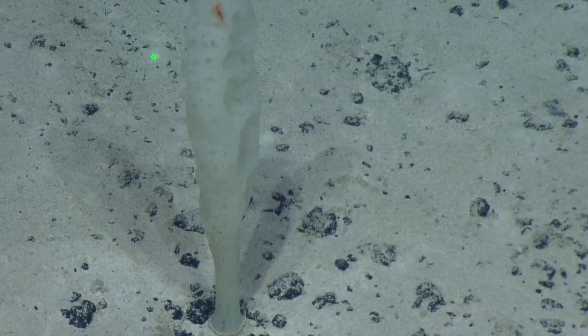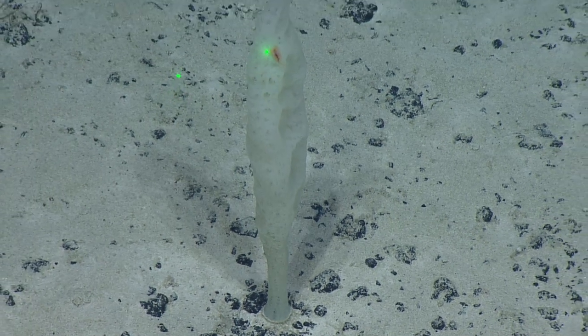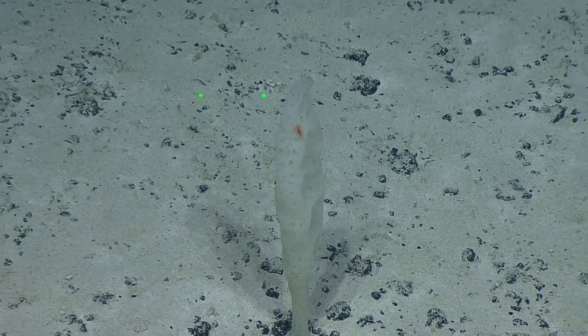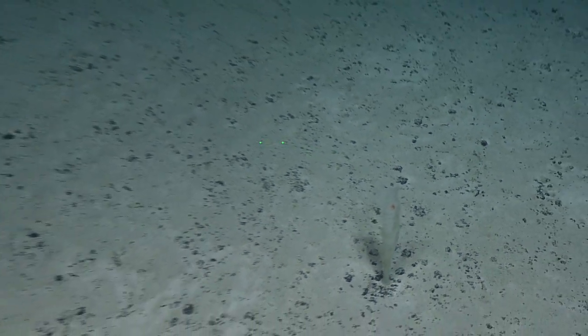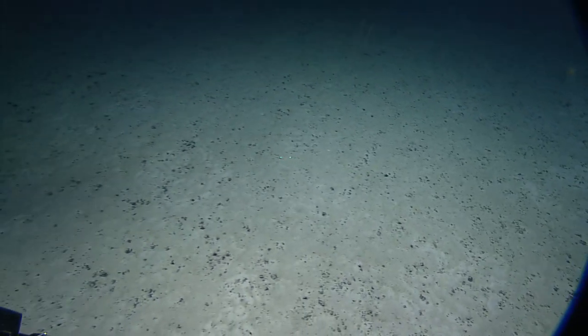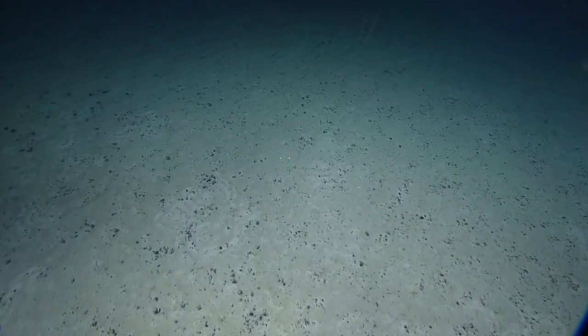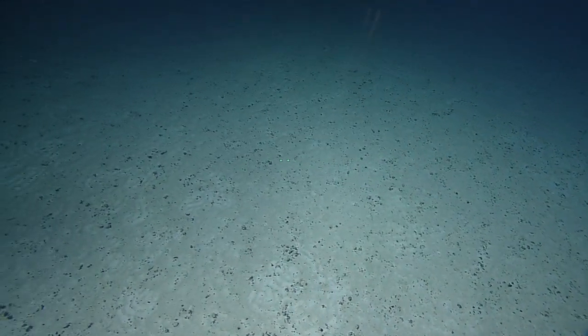Brittany, you did a great job of spotting that. Last watch saw one at the end of the last dive as well. The genus of this sponge is called Semperella, and we sampled it on the first or second dive. Glass sponge, very nice. In the Pheronematidae family, the same as Poliopogon.